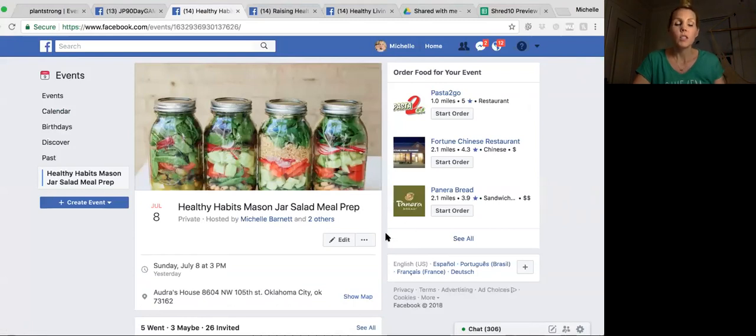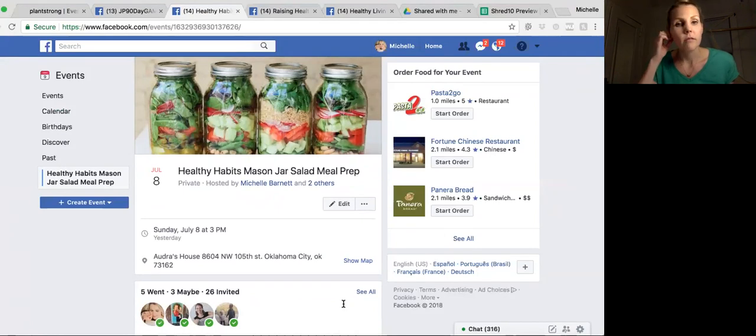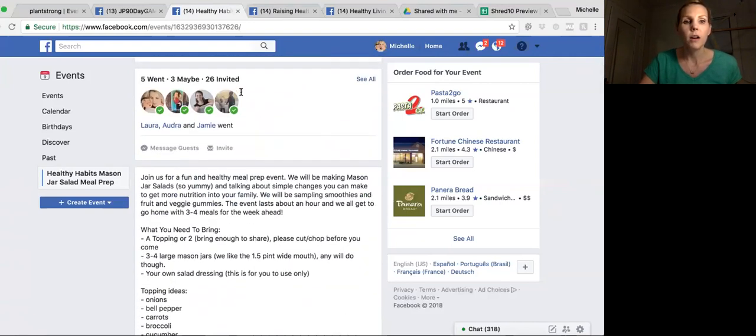So can you guys see this Healthy Habits page on Facebook? Yep, okay. So another way we use online events is using them to invite people to in-home events. And so this is the one we did Sunday. I put together a Facebook invite just to keep track of who was going to come, but I used Facebook to invite people to an in-home event. And so we have all the people that are invited.